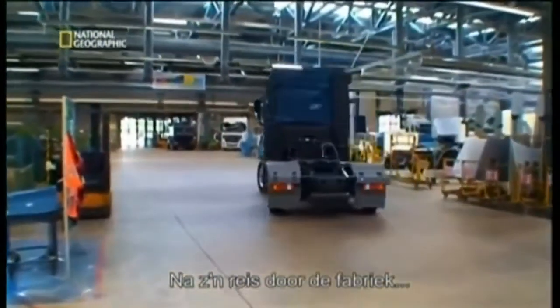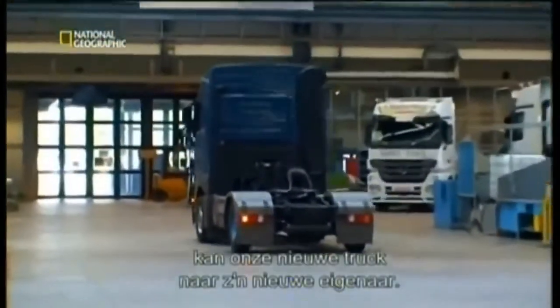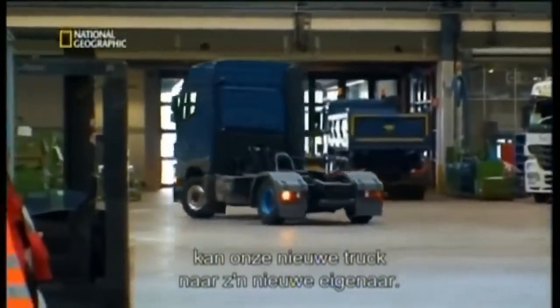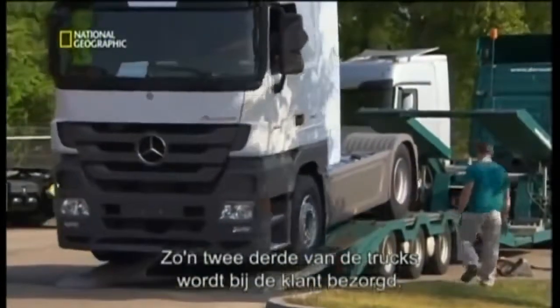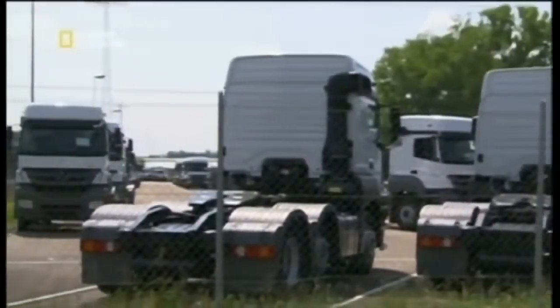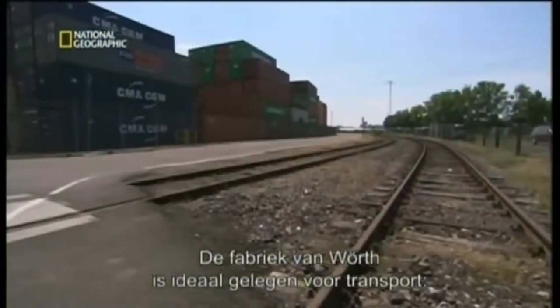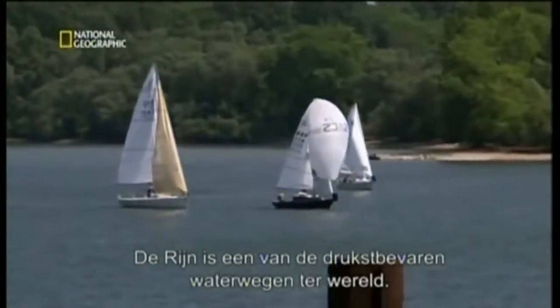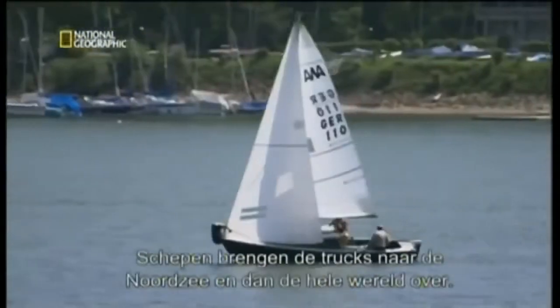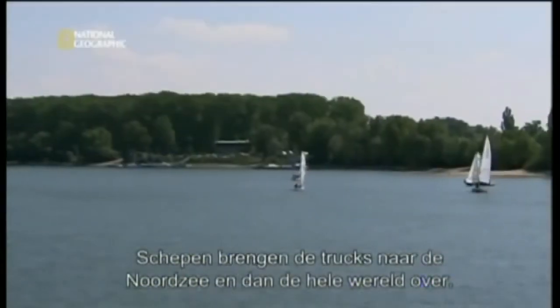After working its way through the entire plant, with 4,000 parts seamlessly coming together, our new truck is ready for its new owner. About 2/3 of the trucks are shipped to the customers. And the Wörth plant is ideally placed for delivery, right next door to rail and river. The Rhine is one of the most heavily trafficked waterways in the world. Barges carry the Actros to the North Sea and from there to the four corners of the globe.